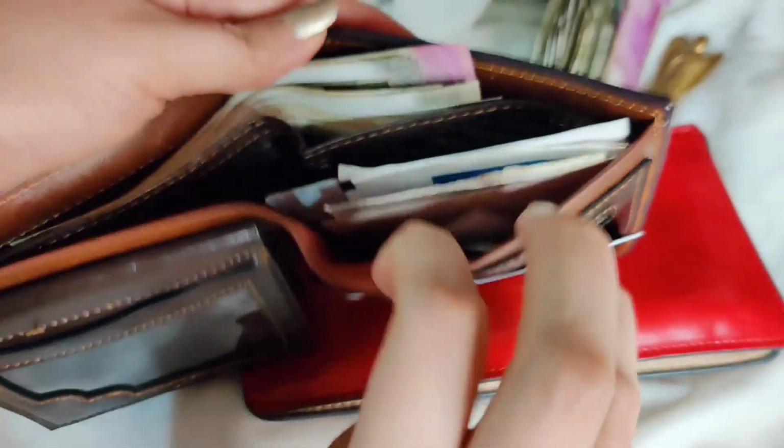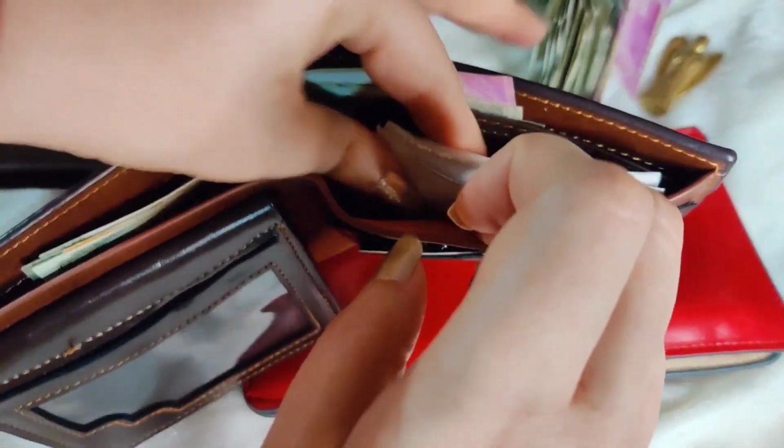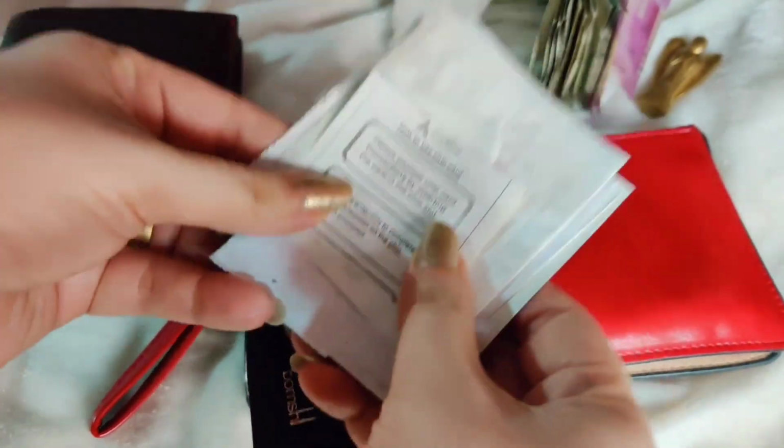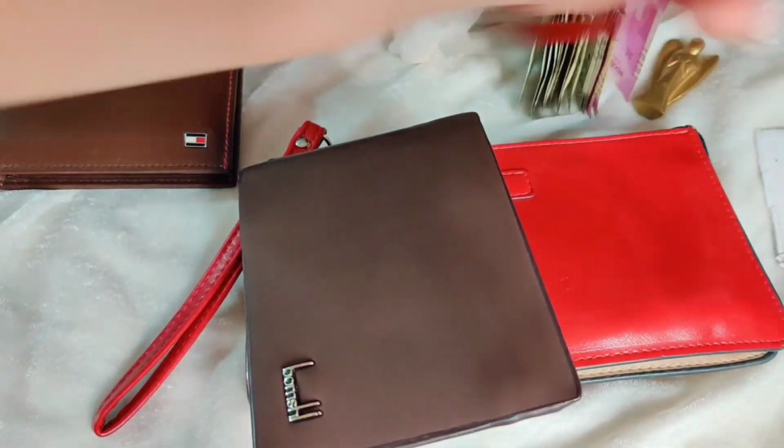Alright, so if you see any bills or papers or receipts which are lying inside your wallet for no reason, let's get them out. We need to declutter. That is the first step. So get rid of all this immediately.